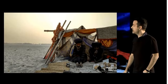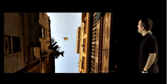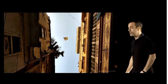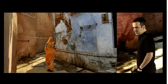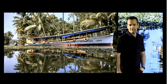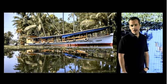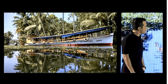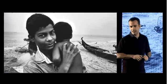Sunrises and sunsets are beautiful as well. Here's another sunset photo from another perspective. It really captures the beautiful alleys of Varanasi. I love this shot. Gorgeous reflection of the boat here in the water in Alleppey in Kerala. This photo is really, really crisp. By the way, you can see all the EXIF data on the bottom here if you're interested.